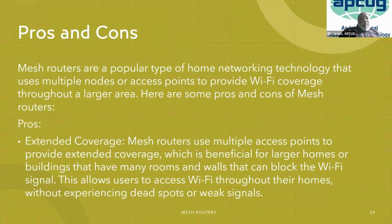Pros and cons. Mesh routers are a popular type of home networking technology that uses multiple nodes or access points to provide Wi-Fi coverage throughout a larger area. So here are some of the pros and cons. The pros are extended coverage.